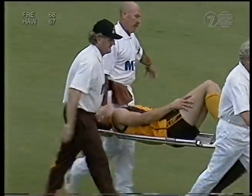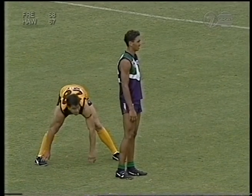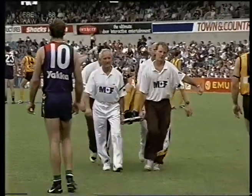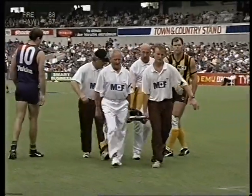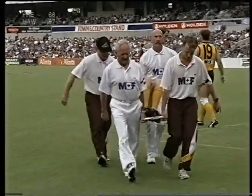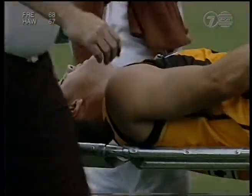We can only wish this young man all the best. Terrible sight. Winning football ground, player coming off on a stretcher. And generous applause. And the skipper, who's been through a similar thing, just touching him and saying, "Bad luck, mate." Well, let's hope it's not the knee.